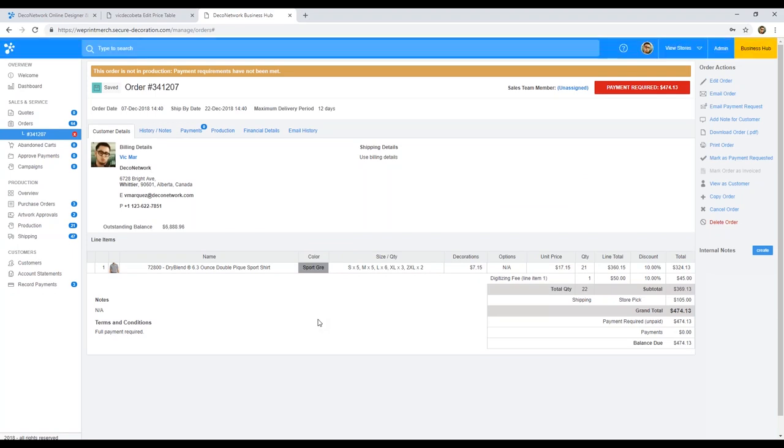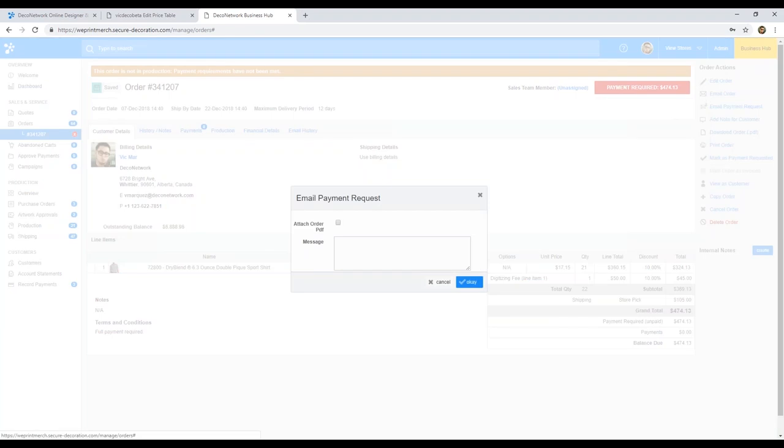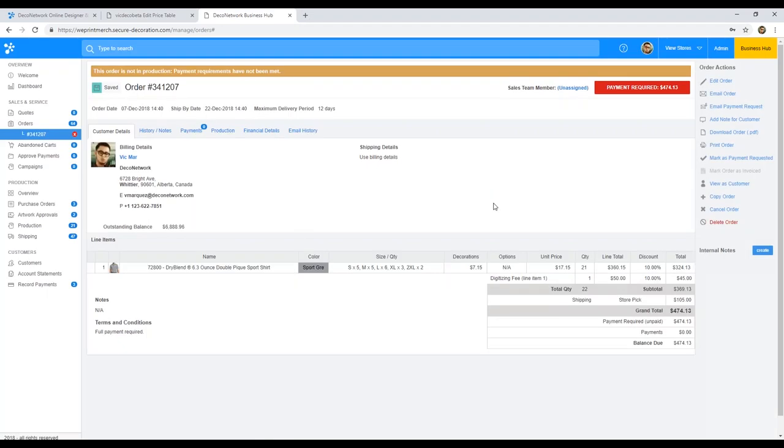We still need to collect payment, and we do have an email payment request here that you can send off. That will send an email to your customer, an invoice, and they'll be able to process payment online on their end. That way you don't have to collect payment from them over the phone or by email, and you don't have to have them come into the shop to hand you cash or credit card or anything like that. It can all be done online.